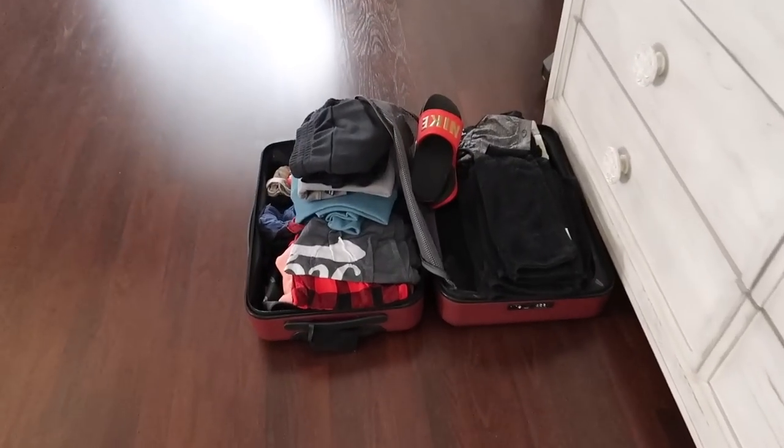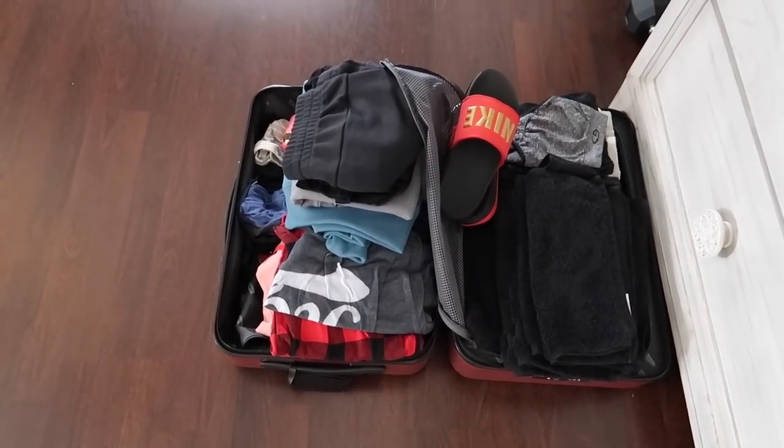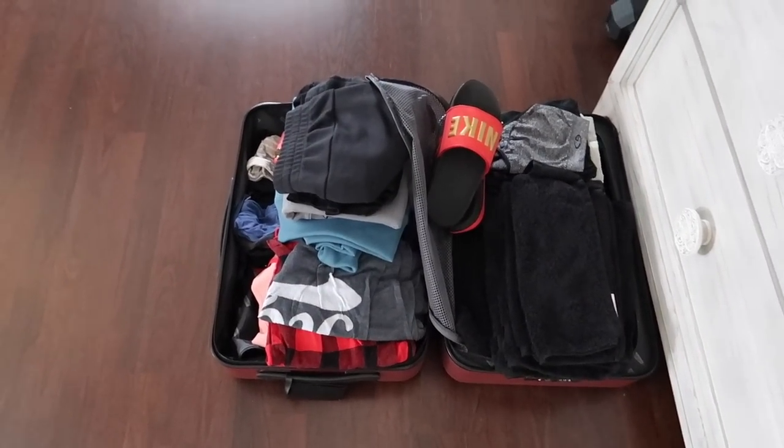So this is my luggage here. Mostly just pajamas and loungewear and athletic apparel, because that's all you need for a camping trip. All the phones are charging, all of the battery packs are charging, the laptop, the Bluetooth speaker, a lot of stuff. I need to clean the grills off because they are a little bit dirty from the last time we used it.